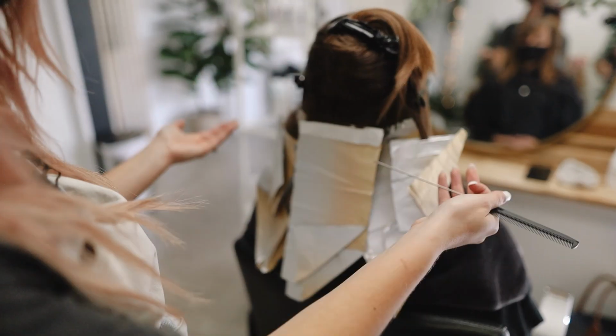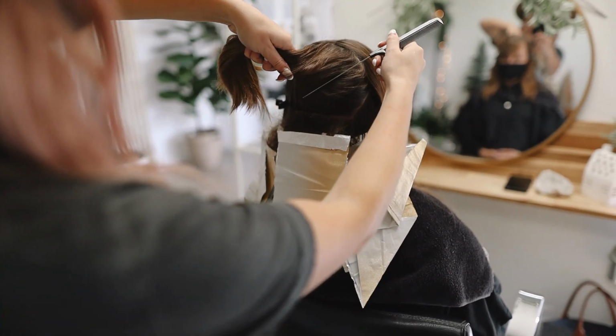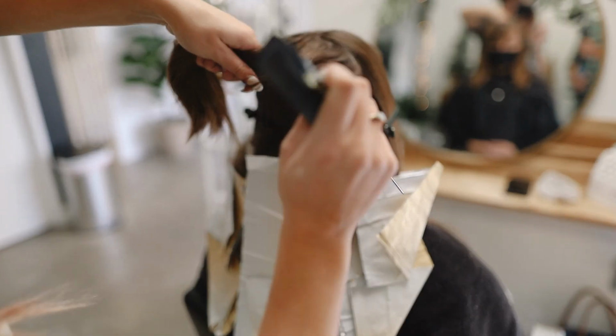All right, so now that we've done our straight across, I'm going to continue to work up the back of her head. I'm going to do some diagonal backs. I'll probably do 2, and then we'll do a straight across. And so I'm just going to keep working up through this section.